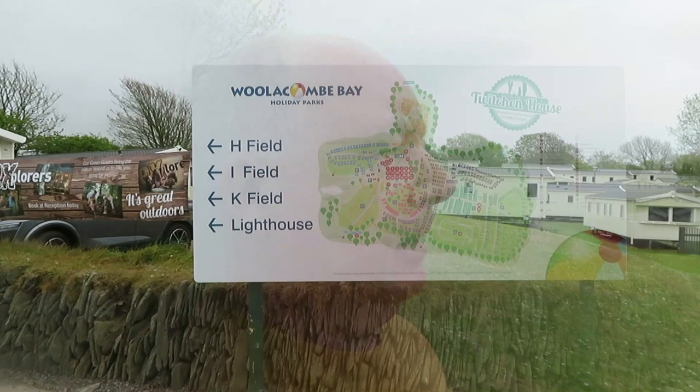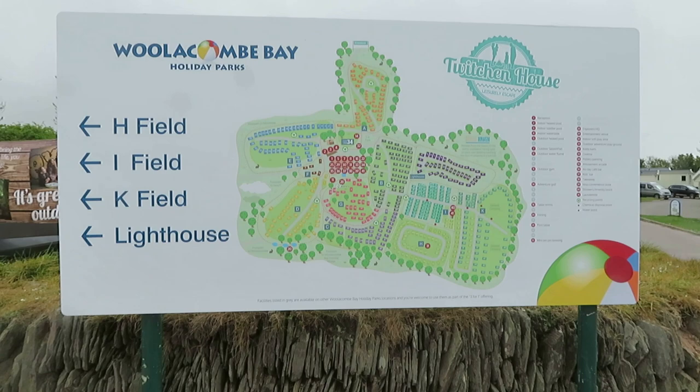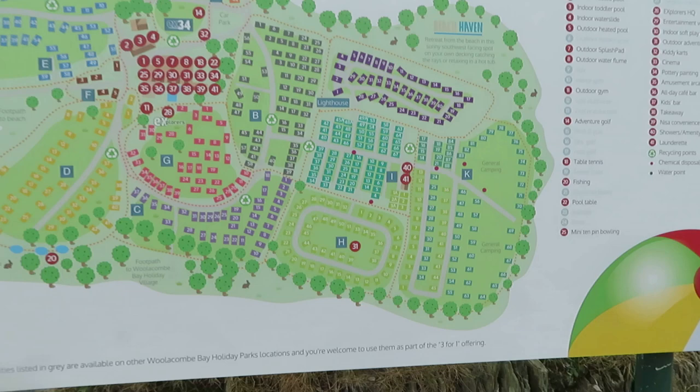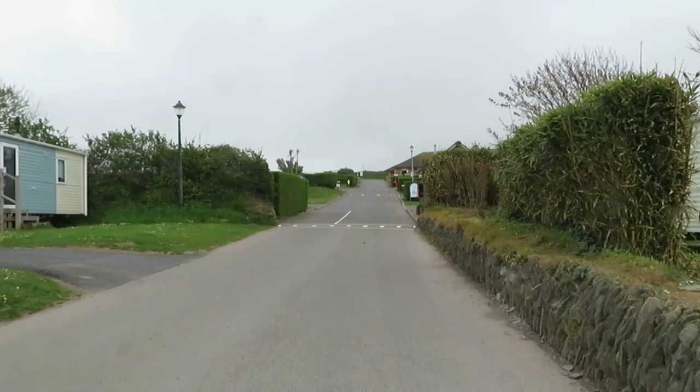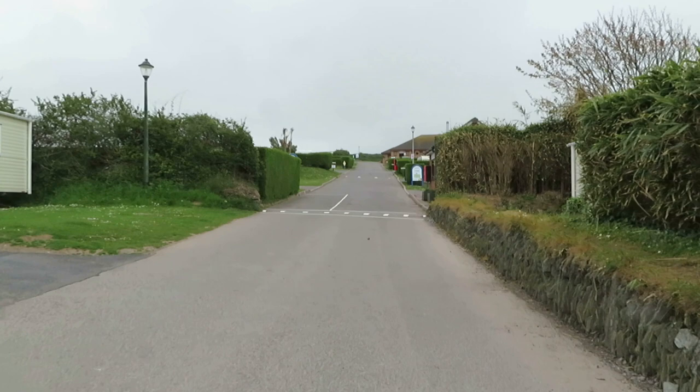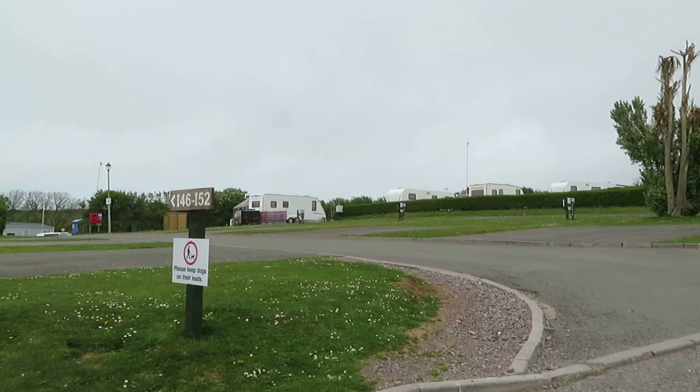So this is the map of the site. As you can hear, somebody's recycling. We're actually in this area, in that corner. Right, so this is where you enter the touring area. So you've got tarmac standing.